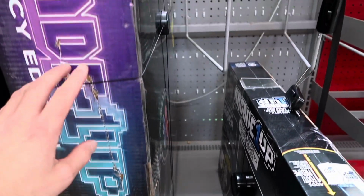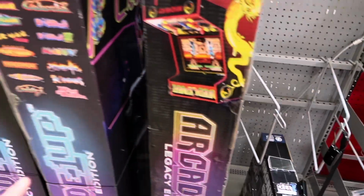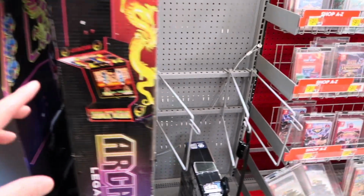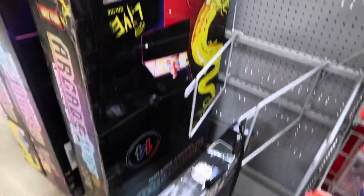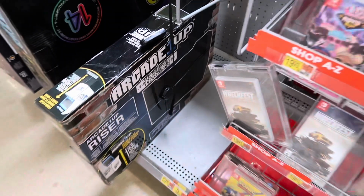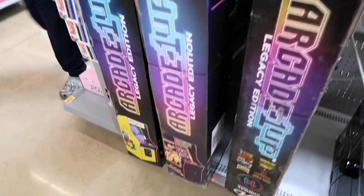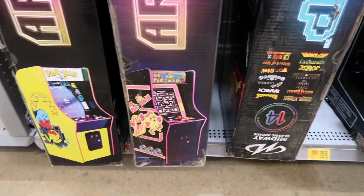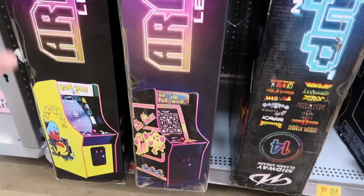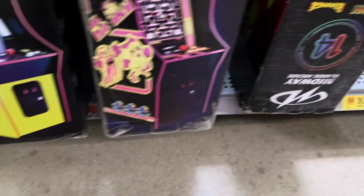The MK2 Classic was kind of like bungeed in here. You can see that the riser is too, so they must have had some issues with theft at this location, but they do have a Ms. Pac-Man and a Pac-Man peasant version, and they are showing up. You can see a Snickers wrapper, $2.99.